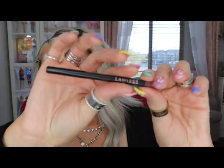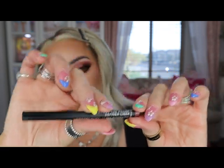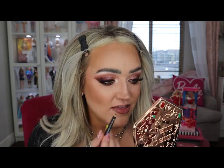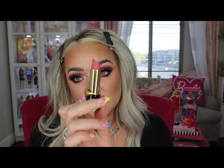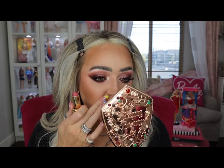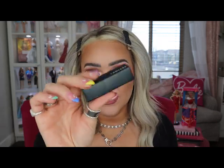I'm gonna take my Lawless definer liner in the color Honey Rose and just line my lips. And I'm gonna take this Pat McGrath lipstick in the color Soft Core, and I took it everywhere but the direct center. And then on the direct center, I'm gonna grab my Lawless lipstick in the color Wedding Day.